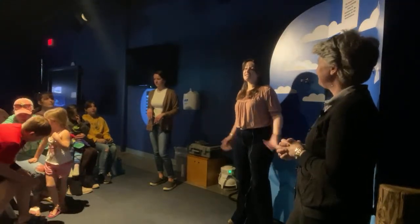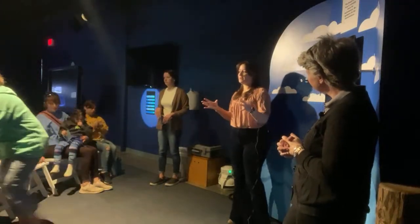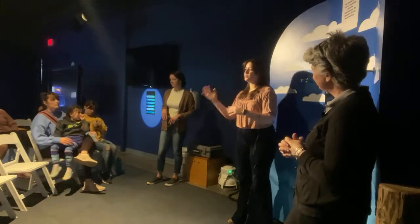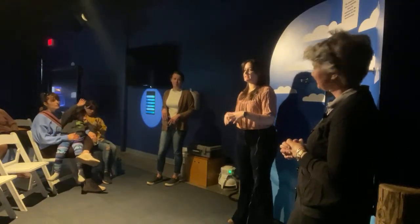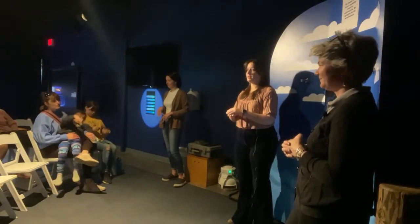So we see a lot of erosion around here. Mobile Bay is such a large, wide open space that wind can move along that space and can increase the wave intensity, or the wave energy.